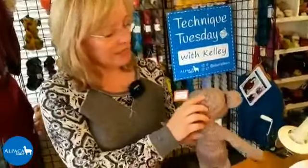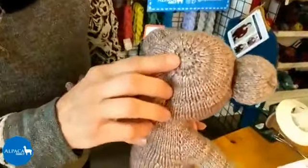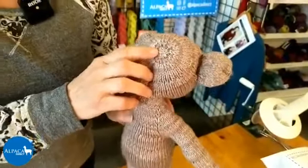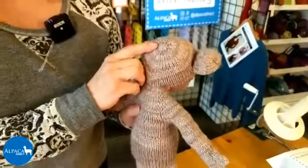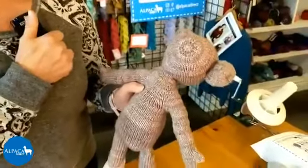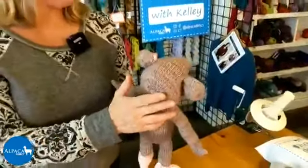So on the back of the head, I started from the back, and I cast on 5 stitches, I believe it was, and then I joined in the round. By joining in the round, it closes right up. You can't see anything, and it looks great on the back of the head. So that's how I started that.